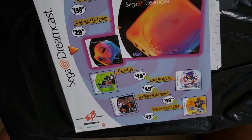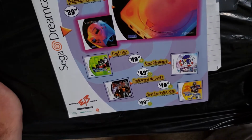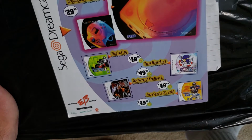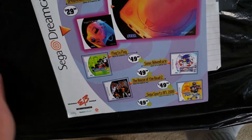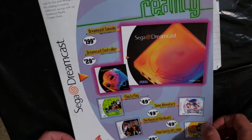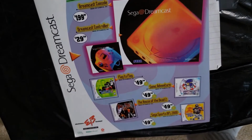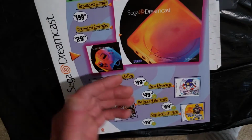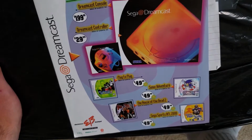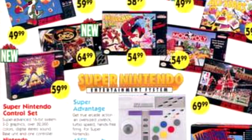So, here we got an ad from EB Games at the time. And I think it was around N64 and PS1 where you started seeing standardized $49.99 prices for games, because before that there were games selling at weird prices. You'd open up a Toys R Us ad and you would see prices of like $68.